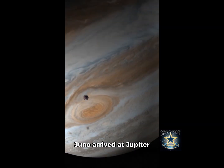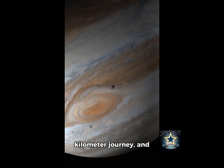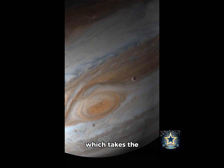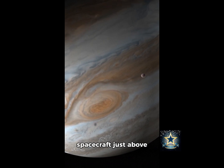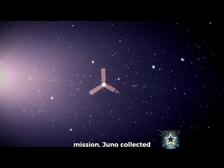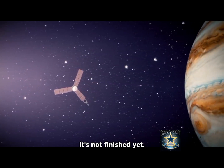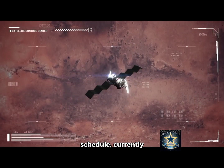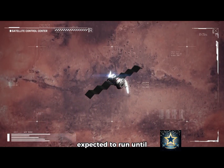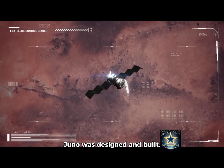Juno arrived at Jupiter in July 2016 after a grueling 5-year, 2.8 billion kilometer journey and successfully settled into a polar orbit, which takes the spacecraft just above the cloud tops of the planet. During its prime mission, Juno collected more than 3 terabits of scientific data, and it's not finished yet. It still has a very busy schedule, currently completing an extended mission which is expected to run until September 2025, a testament to how well Juno was designed and built.